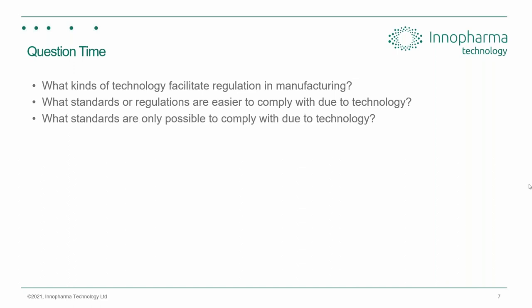Okay. What standards are only possible to comply with due to technology? You may have already given shared control, excellent as well. So sharing control across different sites. Technology transfer, etc. Complete batch life cycle. Yeah, exactly. Okay. So we understand, this is great.